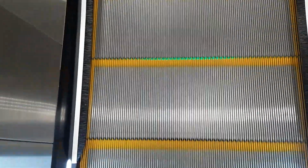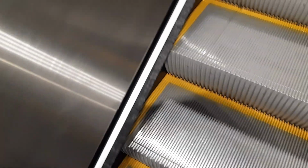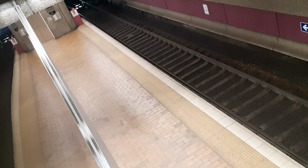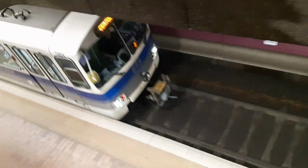It's the same as the other one, down at the other end of the platform. Here we go, let's take a ride on this. It's nice moving. You can see the southbound trains coming in on the other track there.